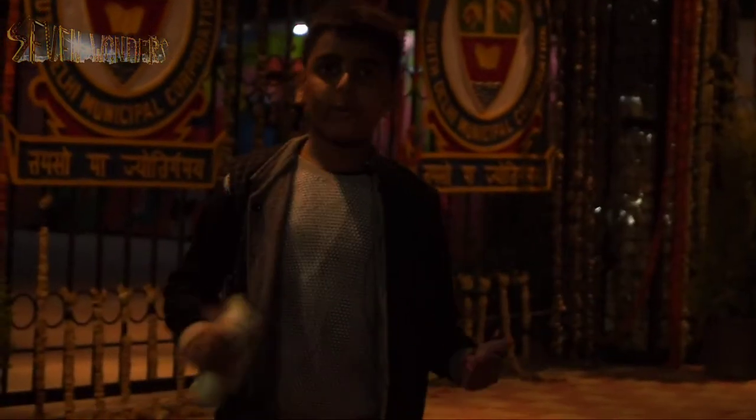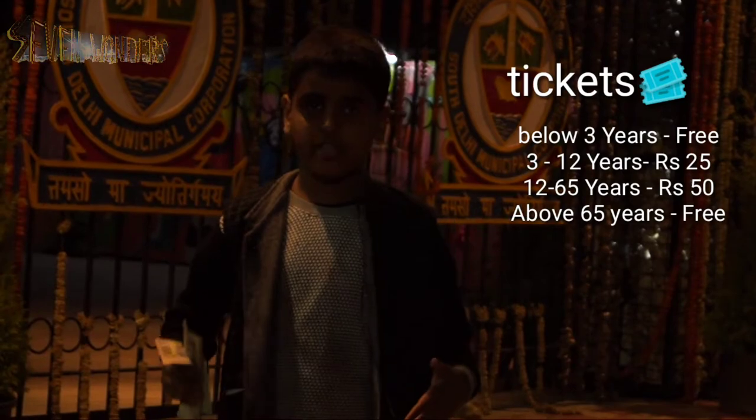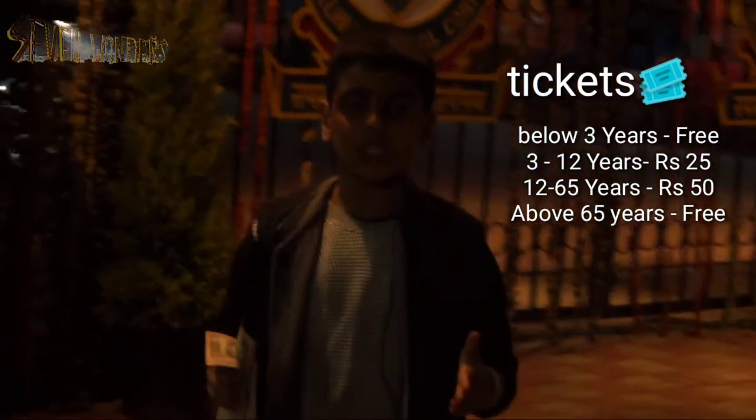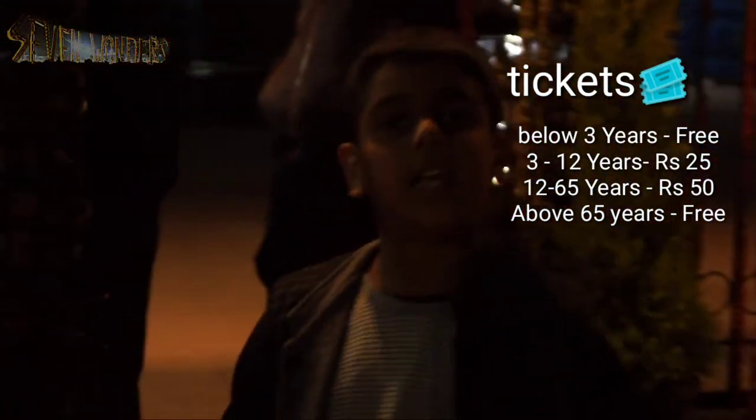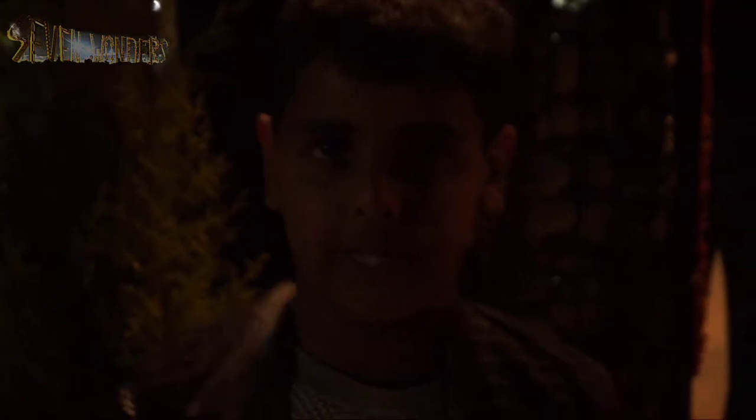So the children below 3 years are free, and the people above 65 are also free. The people from 3 to 12 years have to pay 25 rupees for tickets, and the people from 12 to 65 have to pay 50 rupees for a ticket. So come on, let's go.